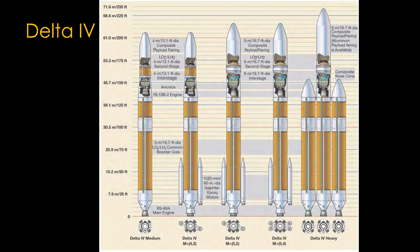The two on the left have a 4 meter payload fairing. The three on the right have a 5 meter fairing. I'm really not sure why they decided to do that. It probably cost a lot extra to be able to do both, but that was their decision. You notice they still use additional boosters on the first stage. And one of the reasons you do that is hydrogen, oxygen first stages do not have a lot of thrust. So guess what? You often need a little boost there.